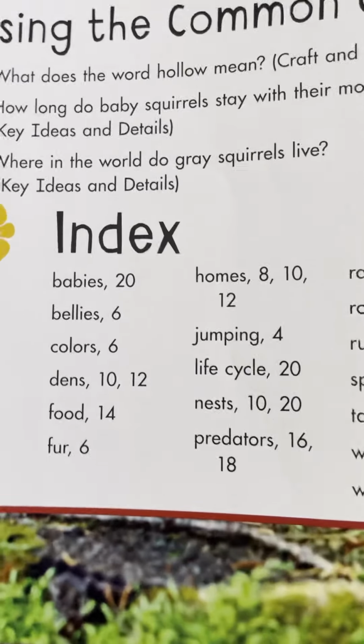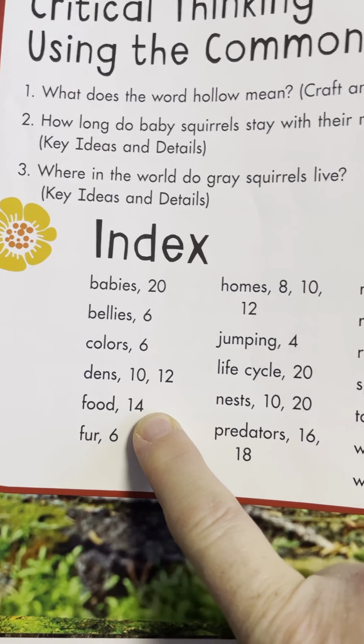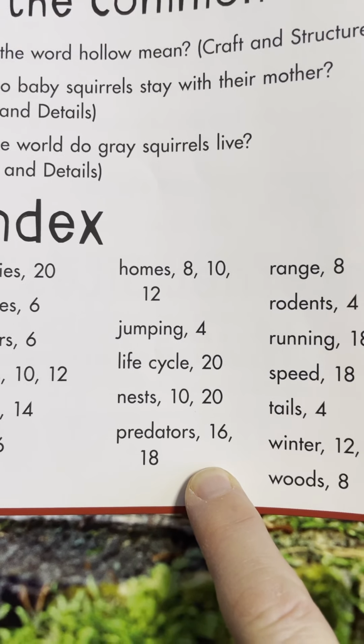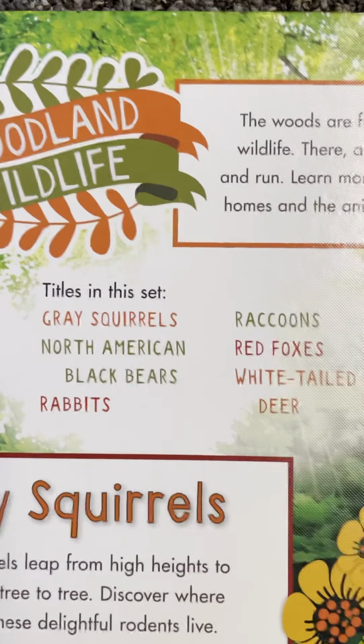Finally, sometimes in the back of an information book, actually most of the time in an information book, there's something called an index. An index tells me that if I wanted to learn about the food that a squirrel eats, it's on page 14. If I want to learn about the predators or animals that hunt squirrels, I would look on page 16 or 18. So you know what, friends? Information books have page numbers. That's not a story about squirrels. It's an information book about squirrels.